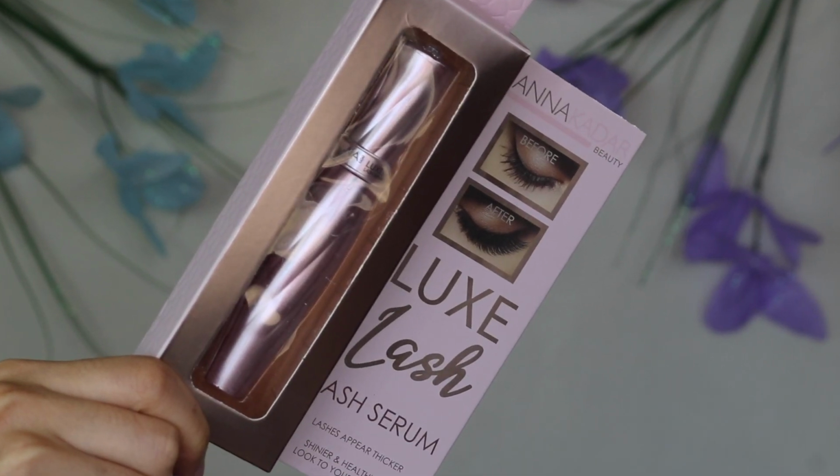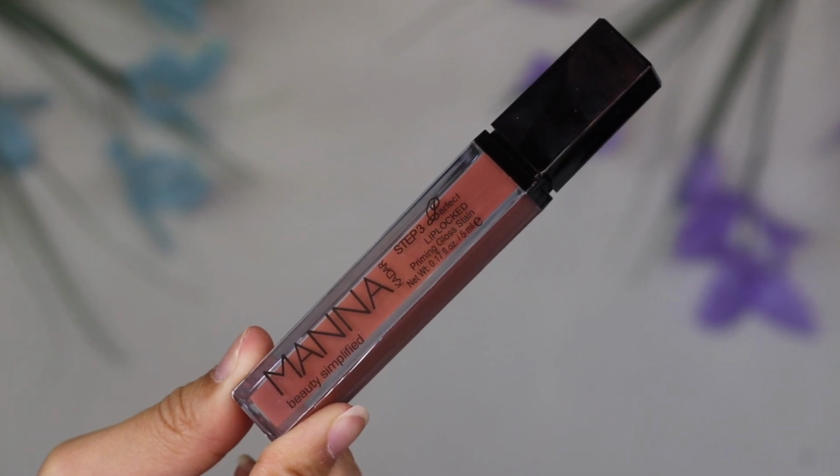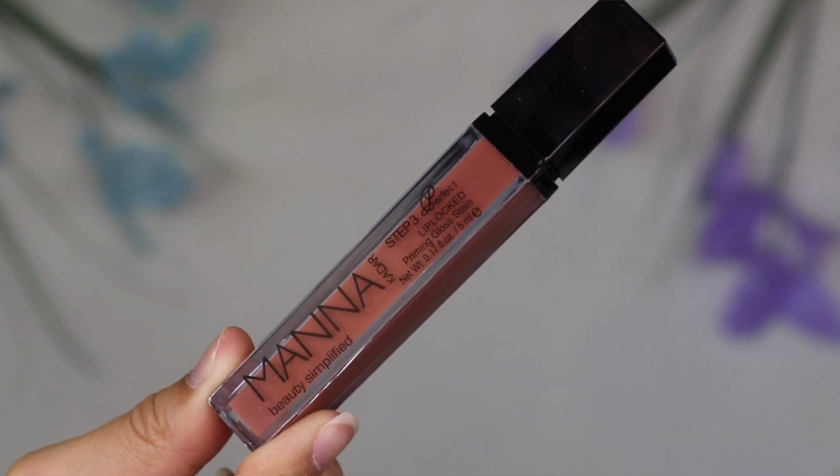Next we have here the Luxe Lash Serum. This retails for $29 as well. This is made with non-irritating proprietary blend of proteins and peptides. Daily use of the serum will condition and strengthen the lashes for a fuller, longer, and healthier looking set. The Liplocked Priming Gloss Stain retails for $24, and this has a built-in primer for long wear and smooth application.